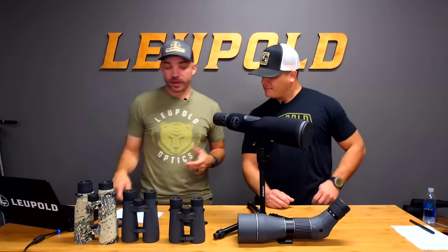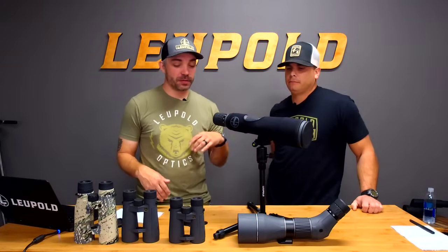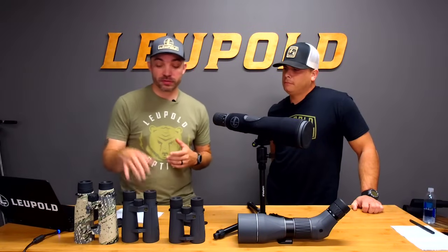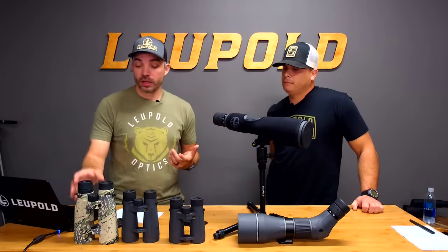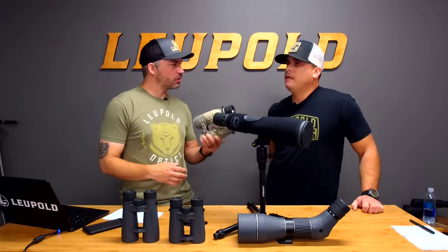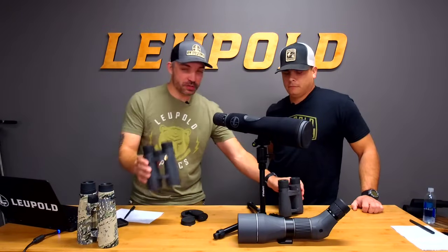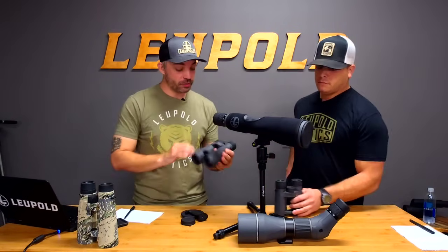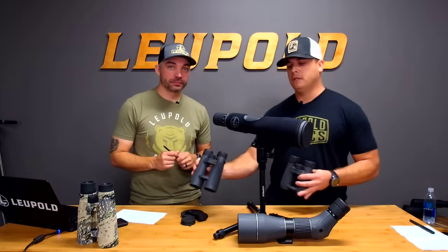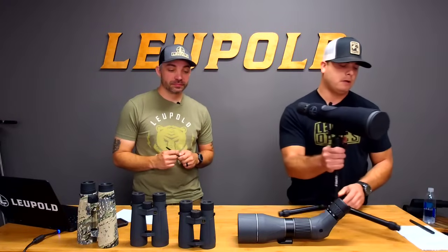Okay, well, let's talk about, so we talked a lot about the SX5 Santiam HD, but some of you may not know that we also have binoculars in that same line. We came out with the 15 powers a little over a year ago. But now we have 10x42 and 12x50 versions. So we have 8x42 and 10x42, and we have a 10 and 12x50 version of these. Yeah, so these are all available now. They're all shipping. They should all be at a retailer.